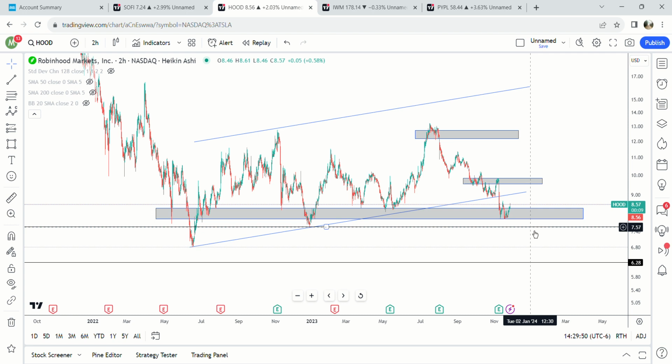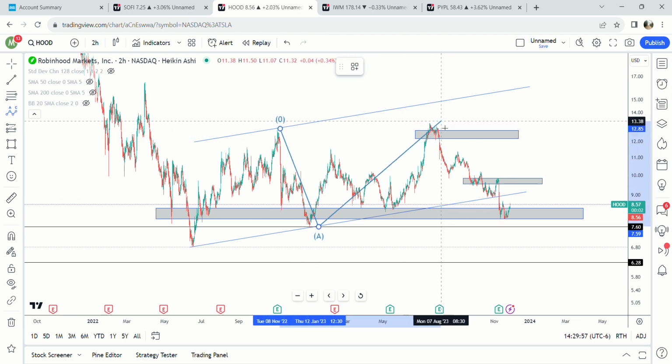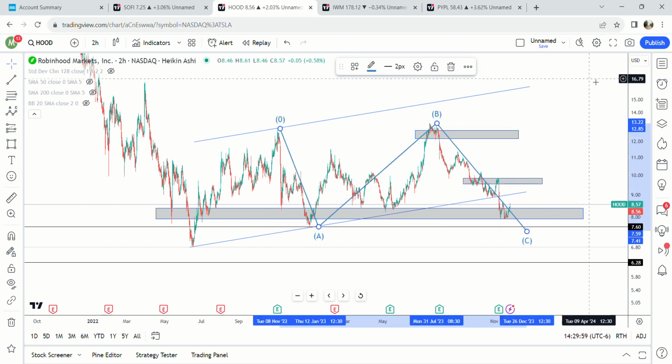So if it comes back down here to 760 or something, then it's still going to be a C wave again. So it's A, B, C. And we should get that C wave higher up here to 14, 15 bucks. So really, I don't have any doubts on this one unless something dramatic happens. It's just a matter of waiting for it to play out. So 13 to 15 bucks is my target.